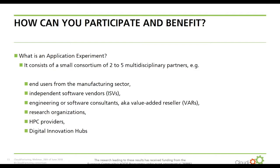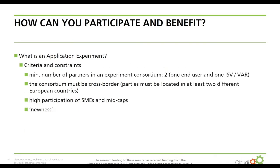When we come to the consortium, an experiment has to be provided by a small consortium. The consortium has to consist of at least two partners, one end user and an ISV, an independent software vendor, or a value-added reseller, which can be a consultant. In addition to that, we allow for research organizations to be part of the consortium, HPC providers, or digital hubs. So there are some constraints to the experiment consortium.